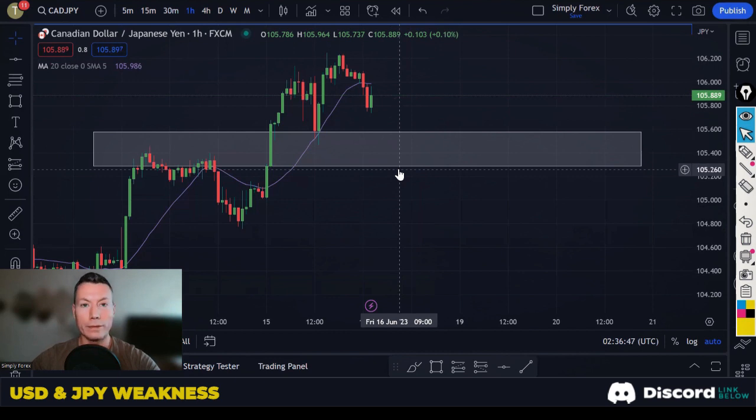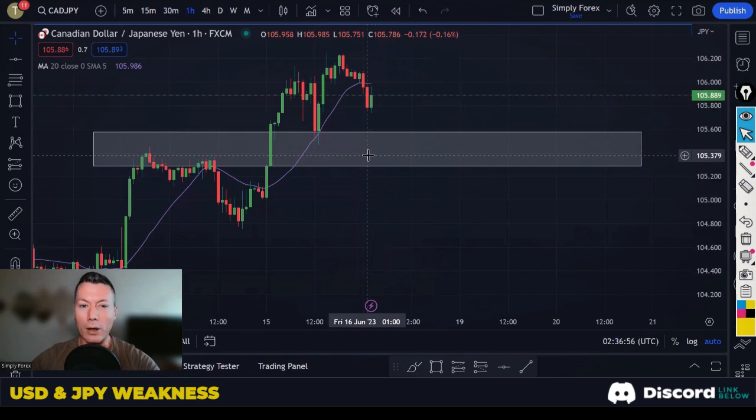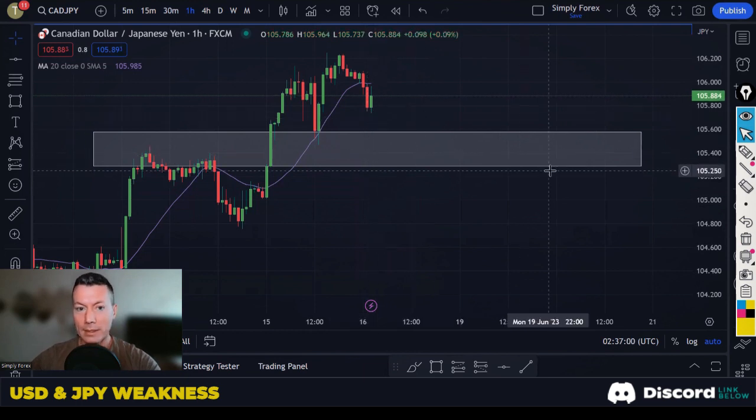Okay, they don't move their interest rate. It'll be more about the press conference later on, which I'll show you in the news. But we can't really trade until after that. Let's see what reaction that has on the yen pairs. Generally speaking, US dollar weakness and yen weakness, and we can try and capitalize on that.